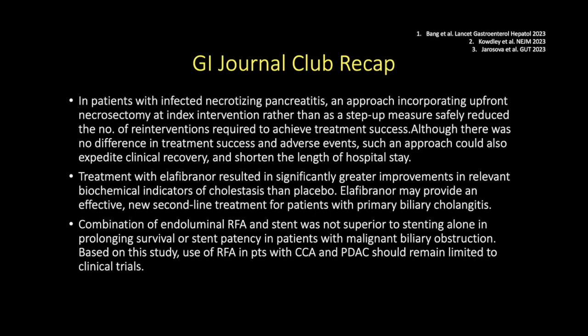Combination of endoluminal RFA and stent placement was not superior to stenting alone in prolonging survival in patients with malignant biliary obstruction secondary to cholangiocarcinoma and pancreatic cancer. And so based on this study, use of RFA in these patients should remain limited to clinical trials and proceed with caution.